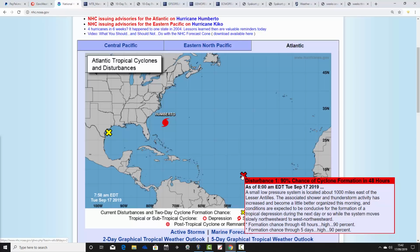So with this one, they're saying a small low pressure system is located around 1,000 miles east of the Lesser Antilles. The associated shower and thunderstorm activity has increased and become a little better organised this morning, and conditions are expected to be conducive for the formation of a tropical depression during the next day or so, while the system moves slowly northwestward across the tropical Atlantic.